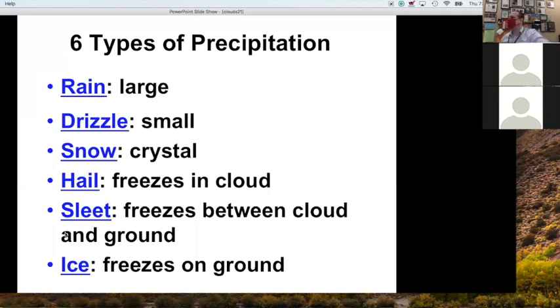Sleet is also sometimes called freezing rain. So it starts out as water in the cloud, and then as it's falling, it turns into ice and then hits the ground. And the last one, we actually had a day of this too. An ice storm is when it's water in the cloud and it falls down as water, but when it touches things on the ground that are cold, like a car, it'll put ice on it. That water turns into ice. So our roads can get icy, telephone lines can get icy and they can break. So all 3 of these are kind of the same. It's just one freezes up high, one freezes in the middle, and one freezes on the ground.